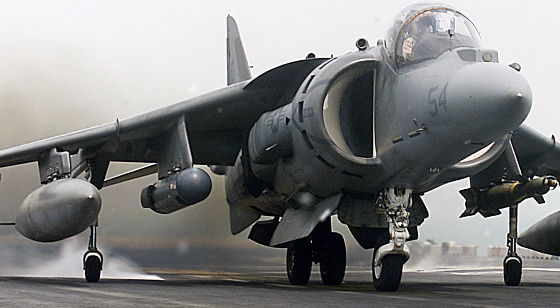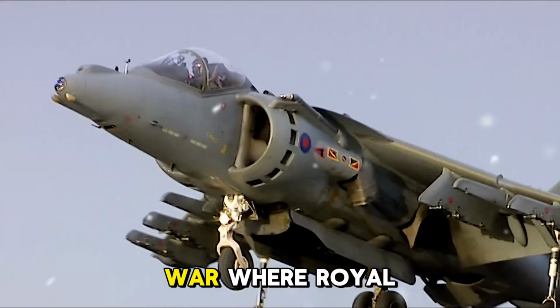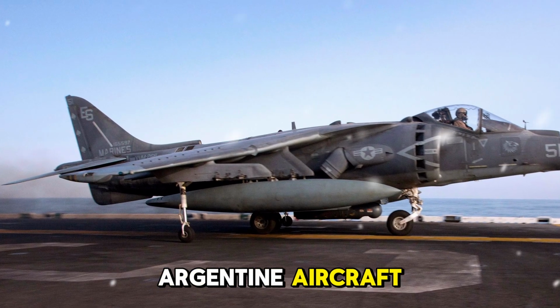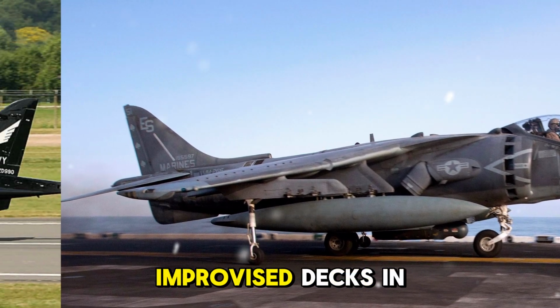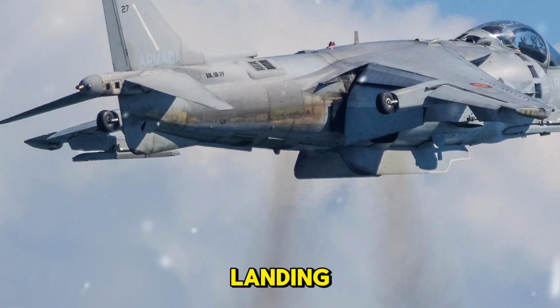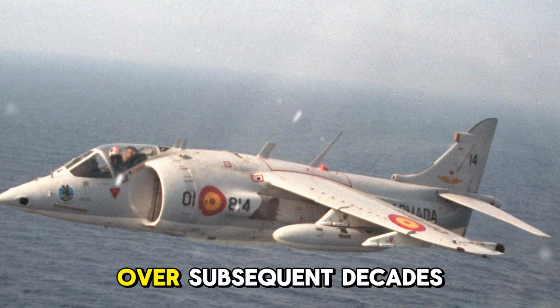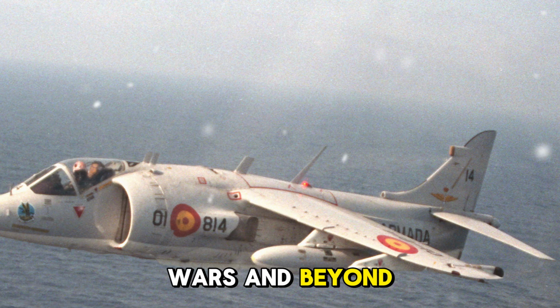Combat proven. The Harrier earned global attention during the 1982 Falklands War, where Royal Navy Sea Harriers shot down 24 Argentine aircraft without a single air-to-air loss. Operating from short improvised decks in the South Atlantic, the Harrier's vertical takeoff and landing (VTOL) capabilities proved invaluable. Over subsequent decades, Harriers saw service in the Gulf Wars and beyond.